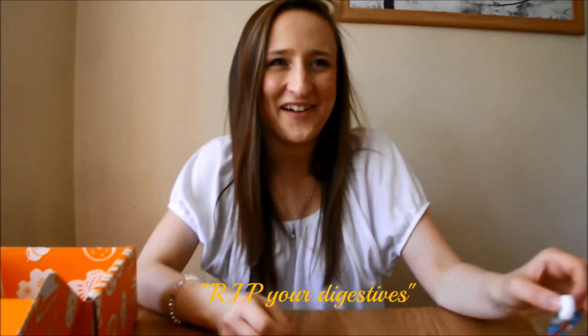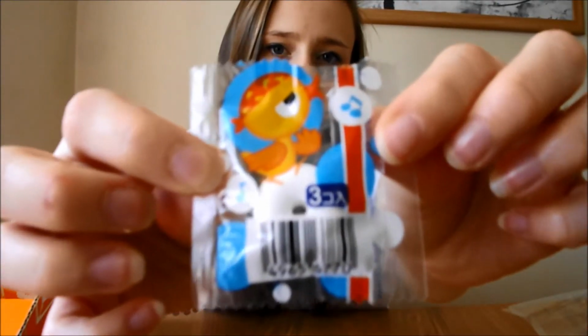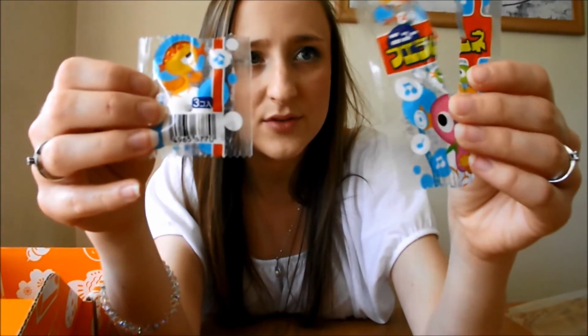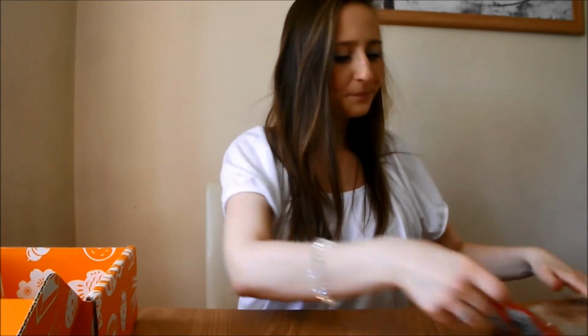Oh, you're digesting. Oh man, I haven't swallowed chewing gum in years. Oh, it's got like a hollowed out center. Let me show the center. I like it as well because you can split them into different packets. I didn't realize this until now, but you can separate them so you can portion size them, which is nice.